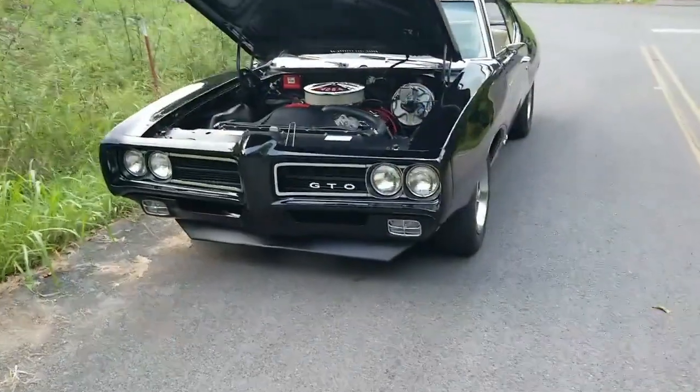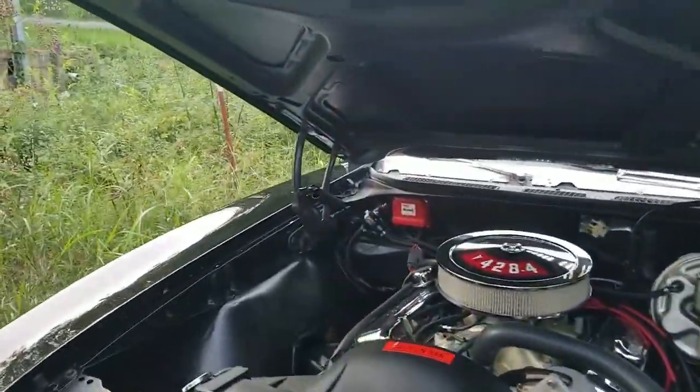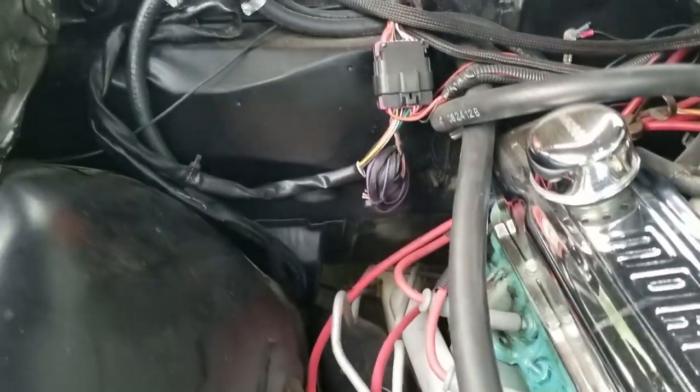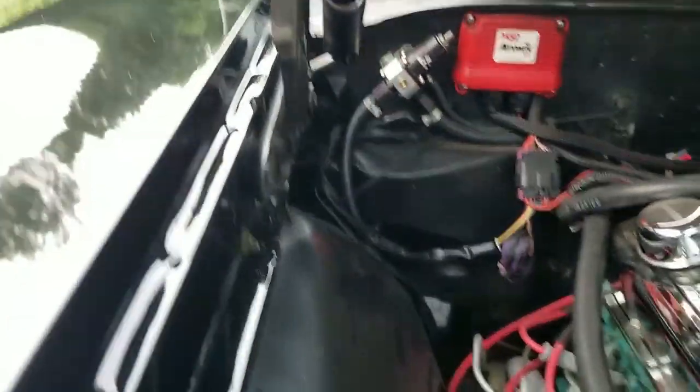Well, sometimes things don't go as planned. We've got an O2 sensor on this fuel injection system that I could hear bouncing on the ground, so we pulled over. I've got it tucked up, but I don't have any zip ties, and you can kind of see the wire right here.